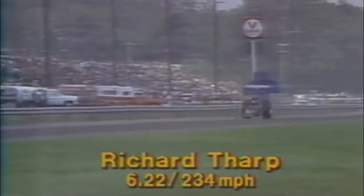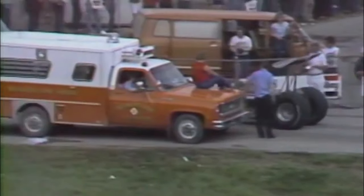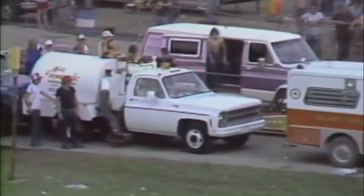On the start. Bruins in trouble. Looks like he lost the engine. Tharp, the easy winner here, begins to do that dangerous dance with some wheel bounce at the end. But what happened at the beginning? Looked like the supercharger drive belt came off, Ken. That's usually a function of some breakage in the drivetrain, and the engine revolutions go out of sight.